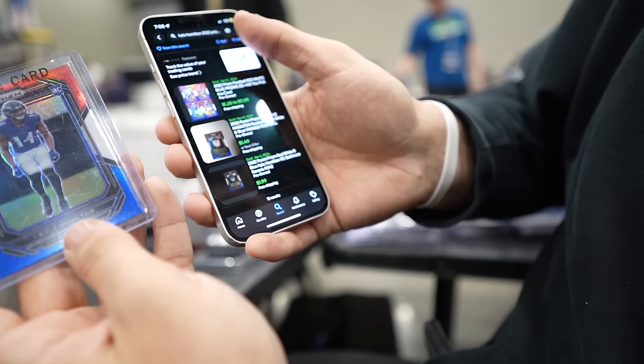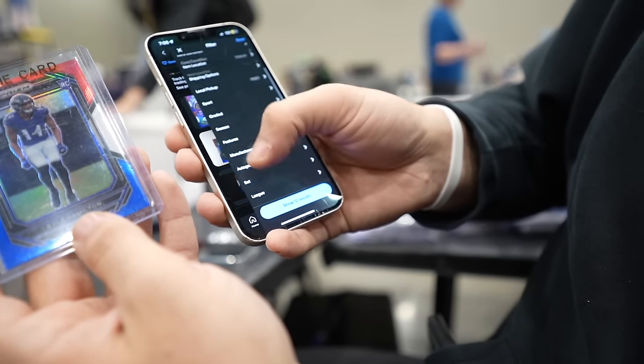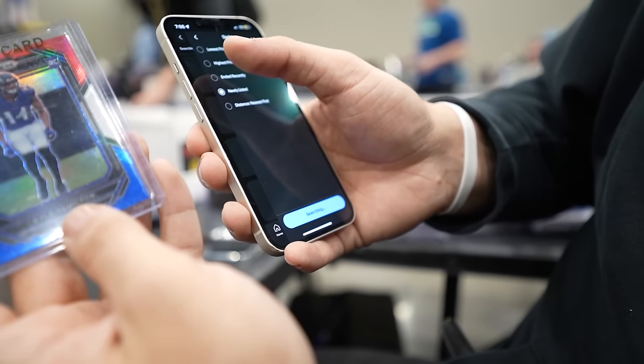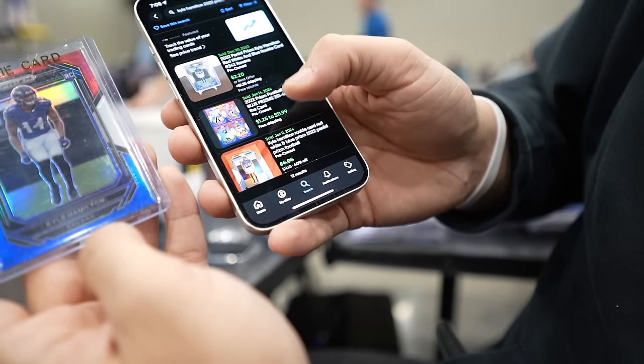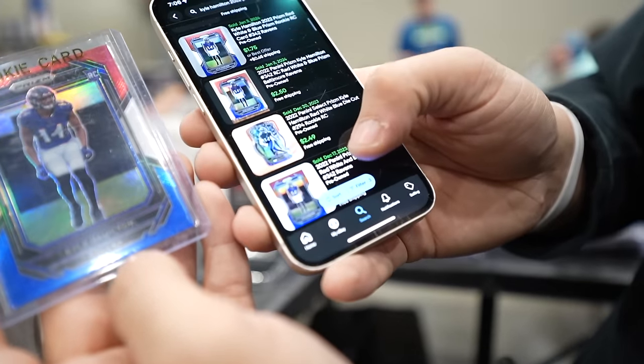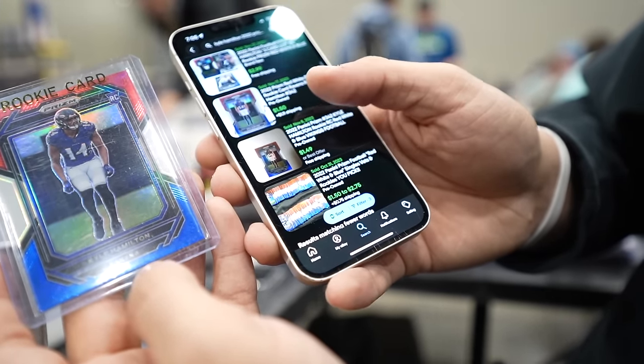So I click Kyle Hamilton, I click sold listings, then I go to ended recently, and we'll just go through them. $2.20, $1.99, $1.75, $2.50, $2.50, $1.50. This card's probably worth like $3 to $5 shipped. Realistically, it's like $3 to $4 shipped.